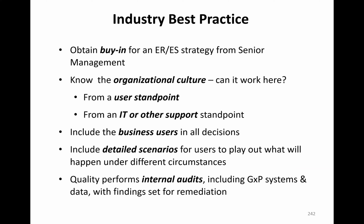Include business users, quality, and IT in all decisions. The three should be together on everything. Also, if you're showing users what a system does, have detailed scenarios. Let them play out what would happen under different circumstances. Make it realistic. And quality has to perform those internal audits, making sure the findings are set for remediation.